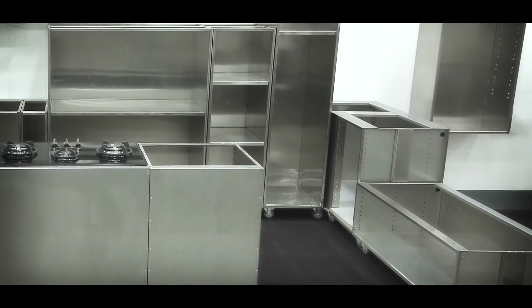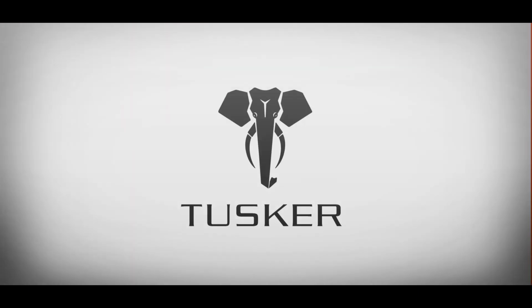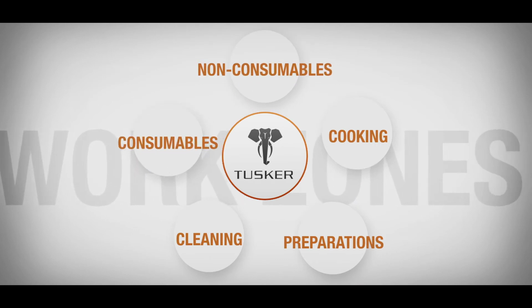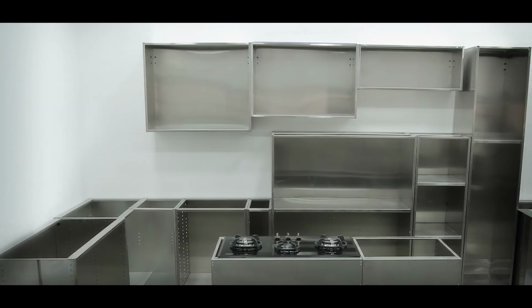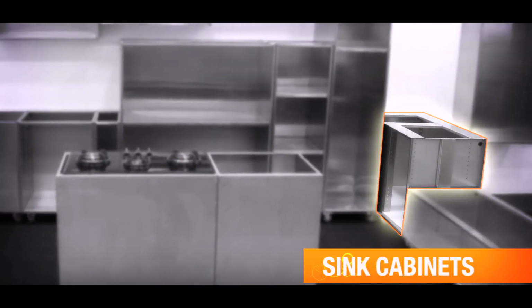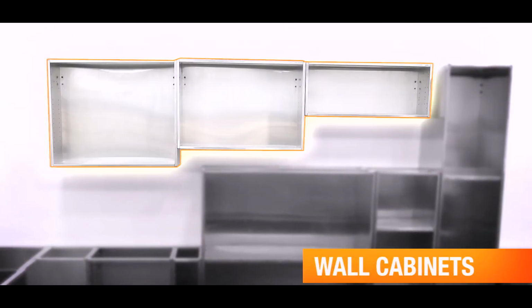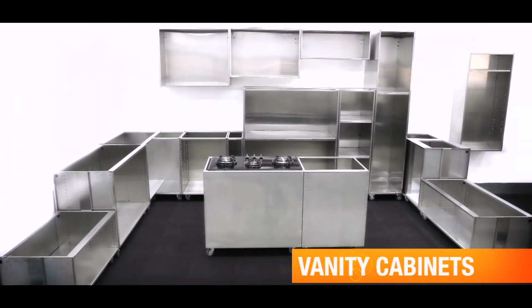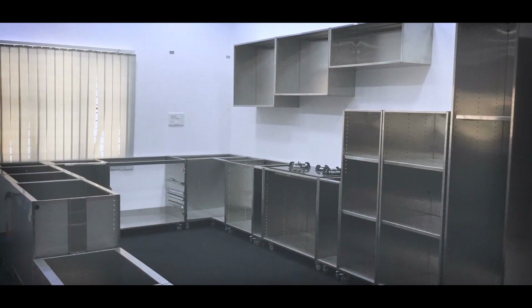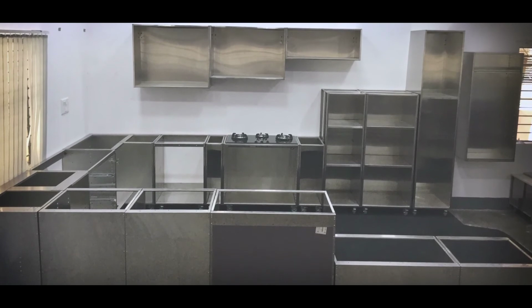Tusker cabinets are developed by dedicated and experienced engineers with more than 30 man-years of combined experience in the kitchen industry. Tusker provides distinct kitchen cabinets conforming to the 5 work zones of your kitchen. The Tusker cabinets come in different widths, measured in millimeters for best accuracy and geometric precision. We offer categories as follows: base cabinets, sink cabinets, corner cabinets in 3 variables, semi-tall cabinets, wall cabinets, cabinets for island use, vanity cabinets, etc.